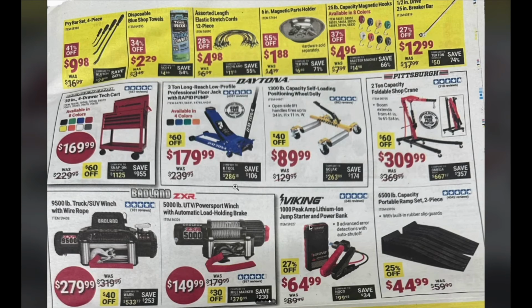And then we have the jump starter. We actually just had to use one of these today on my wife's vehicle, so always keep one of these in your vehicle and keep it charged. But pretty good price for that, $65. Definitely check one of those out. And then the portable ramp set here for $45.